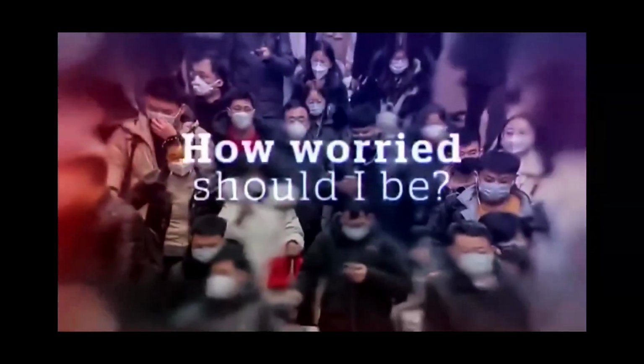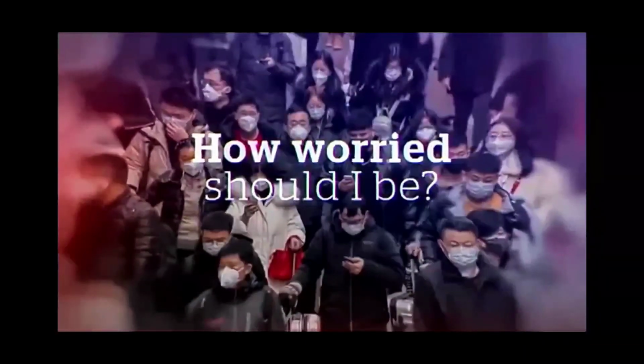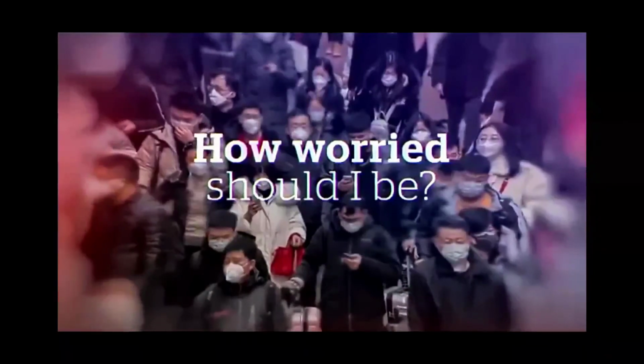If we get the facts right, then we don't have to be overly worried, but we do the right things so that we don't get the virus ourselves and we don't pass it on to others. If we look after each other in this way, this virus will have nowhere to go. It needs us to move it, it needs us to make copies for it, and if we don't help it, then the virus will stop. So we have the power to do that right now.